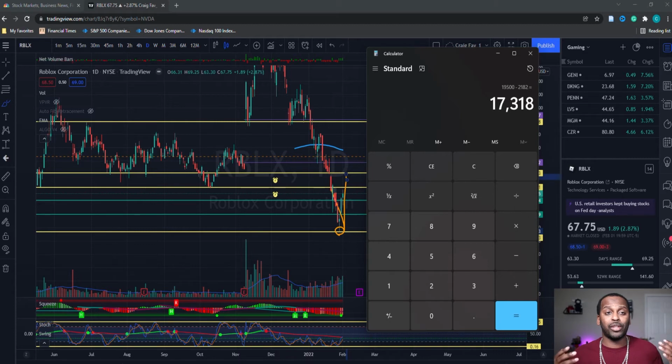Technically, folks, I'm getting Roblox for $17,318 for the same 300 shares that would have cost me $19,500 in the first place, okay? Now, when you look at it from that perspective, I'm already getting a discount on this particular play, which is absolutely a steal in my opinion, because I don't believe Roblox would ever stay down at these levels, and I believe this is a $100 stock.